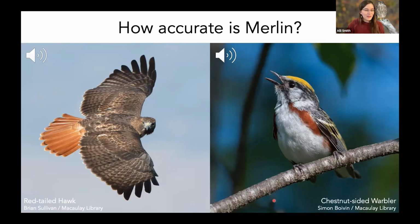I'm sure a lot of you have heard this before. It's really distinctive. You can't really mistake it for anything else. There's really no other bird that sounds like this. But maybe the chip notes that this chestnut-sided warbler makes, I'll play this too.